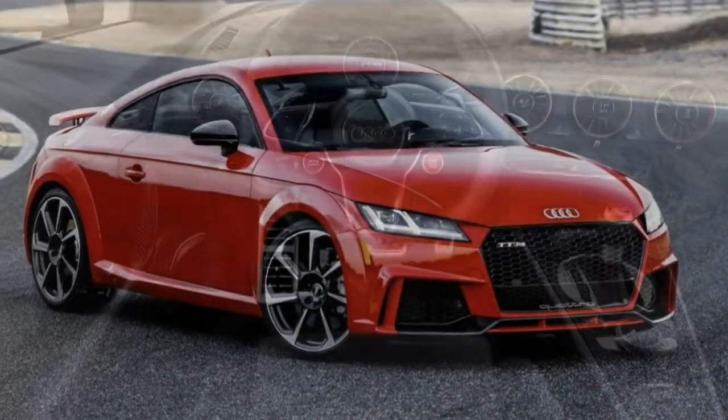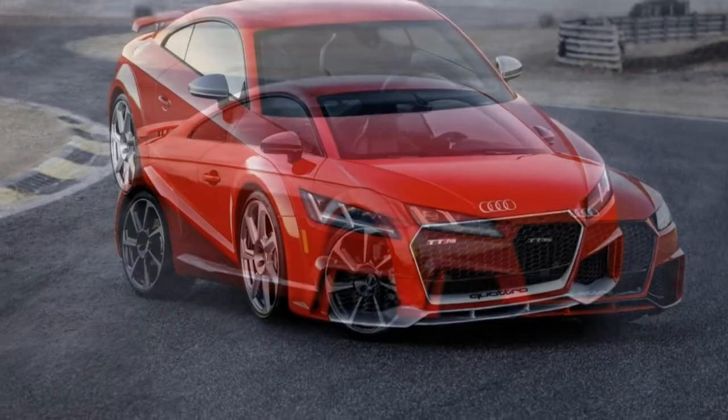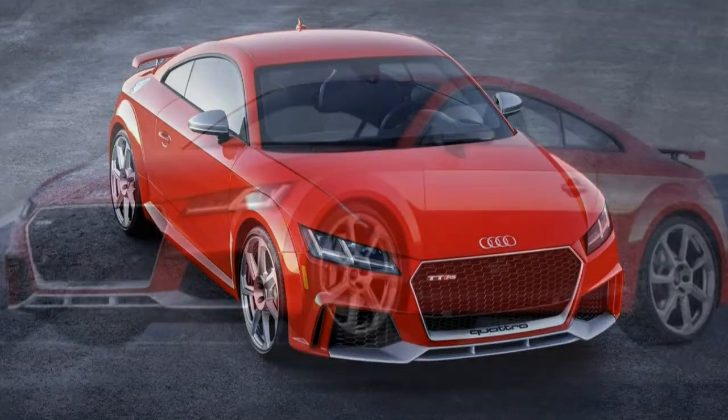What's new? After about a 5-year absence, the Audi TT RS is back. It represents the performance pinnacle for the already impressive Audi TT.